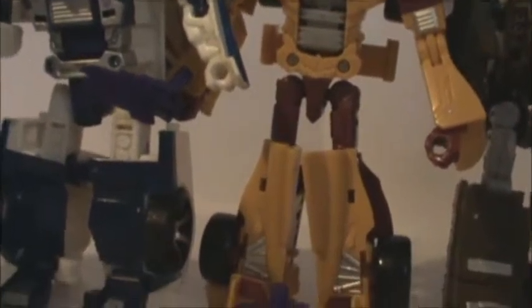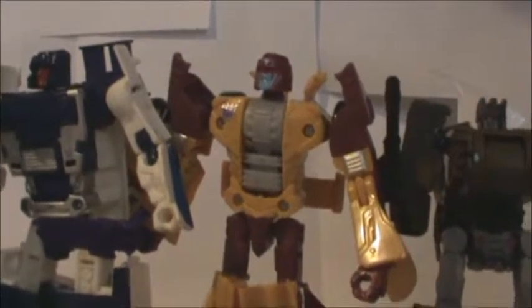And this is the Combiner Wars Drag Strip. Yes, I got the name. And here is Combiner Wars Brawl. And some people don't like the fact that he is hollow in the middle. I don't mind that because, you know, he's a robot. He doesn't really need a stomach, but some people still have issue with it.